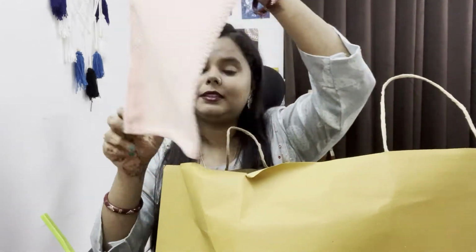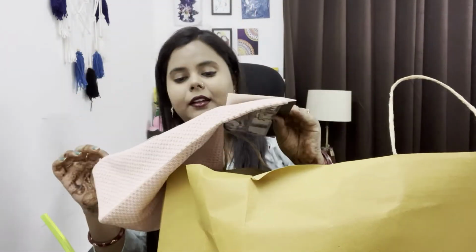Then I got another set of cute pastel pink kitchen towels, and this is also very cute and also very helpful.